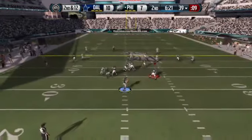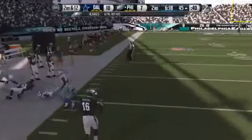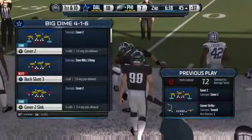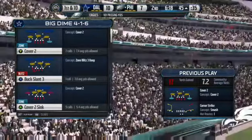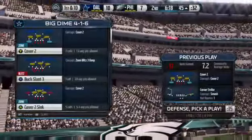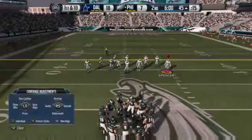Foles is going to take it from the gun. And Matthews has got it on a pass, had some heat on it. Good job by the receiver that time. Getting that extra couple yards, gets a first down. They are marching. Let's see how the defense reacts. First down here after the completion.